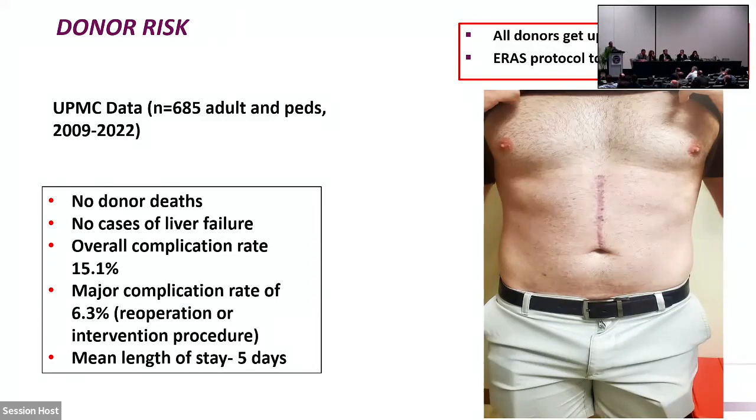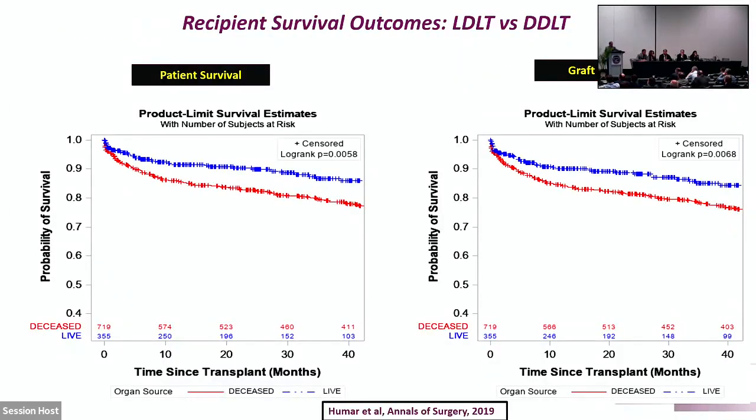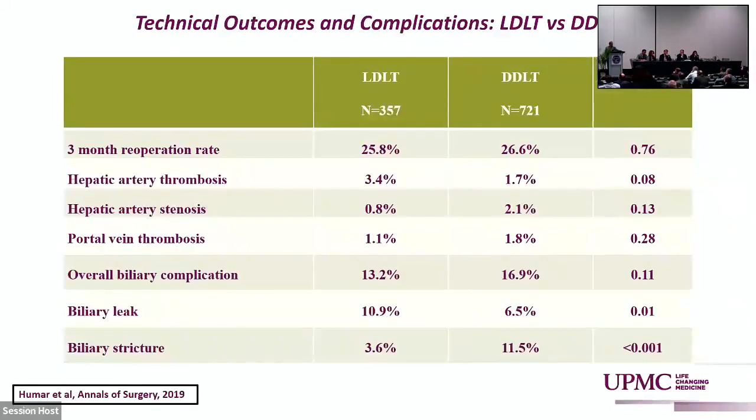We do all donors using the U.S. protocol through an upper midline incision. Our mean length of stay is roughly 5 days in our donors. If you look at the recipient outcomes, our survival outcomes are roughly 5 to 10% better in our living donor patients, as shown in the blue, versus our deceased donor transplant patients, in both patient and graft survival.